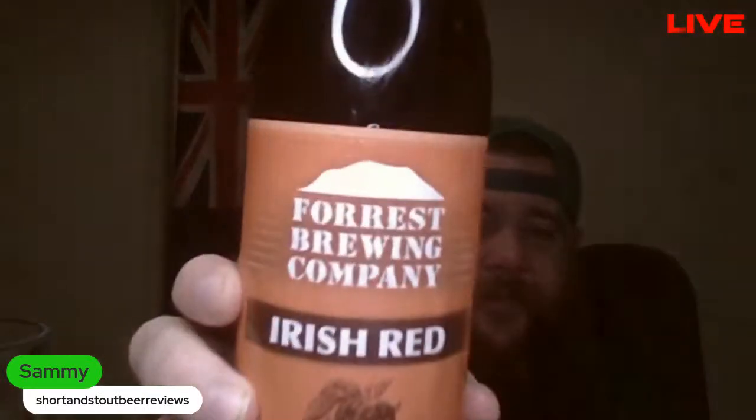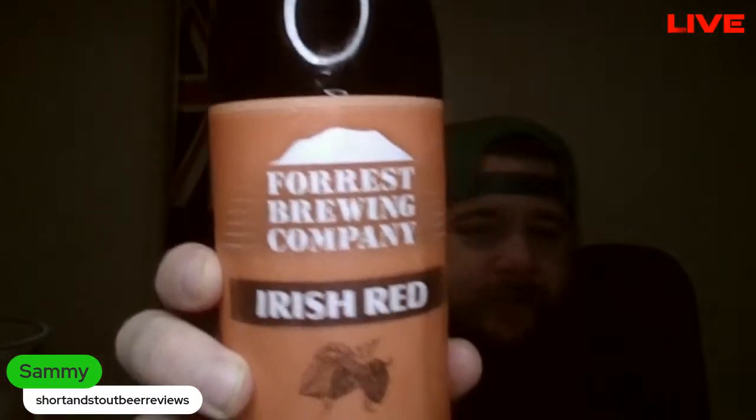So that's another one I've got. I did that as part of the Forest Showcase the other day. These guys are just a small family brewery with no hype or anything, and this Irish Red kills that one. And it's like half the percentage as well. This one's only 3.5.